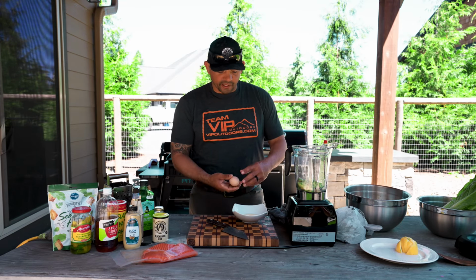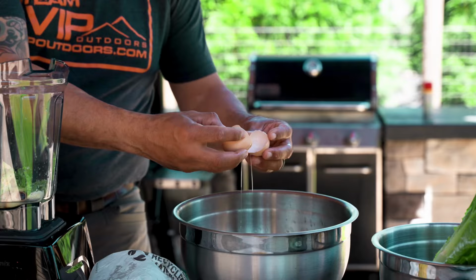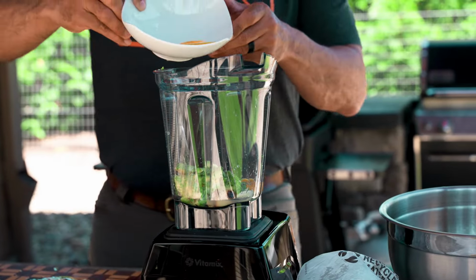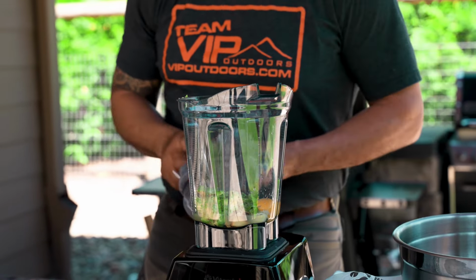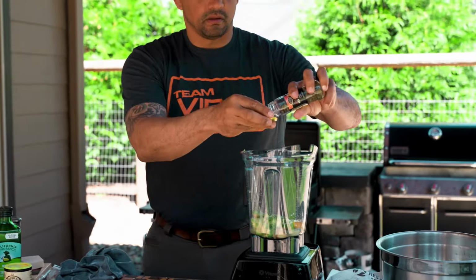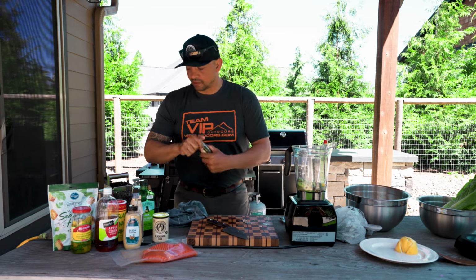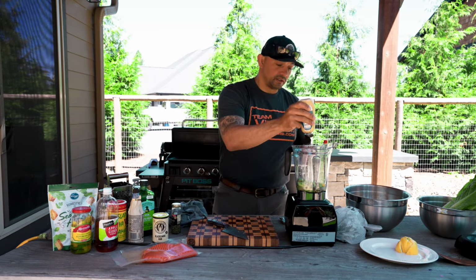Now we're gonna do 1 full egg and 1 egg yolk. So I'm gonna get the white out of this one. Take the egg right to the blender. The egg yolk, here's the full egg. Get that put aside. Got capers. Cap full of capers. Can give you a little bit of brininess. Squirt of Dijon mustard.